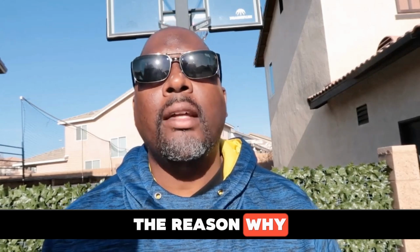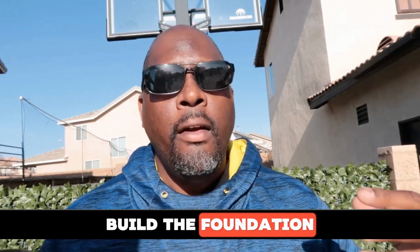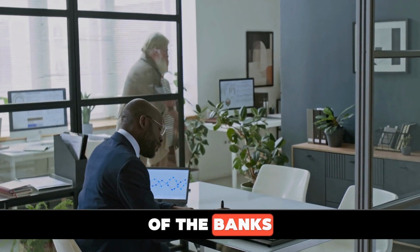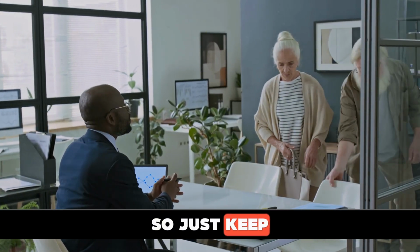This is the reason why I tell a lot of people that are startups, you need to build the foundation faster in a more structured way so that you can get funded, especially in an environment right now where a lot of the banks, they're starting to tighten up on lending. Okay, so just keep that in mind.